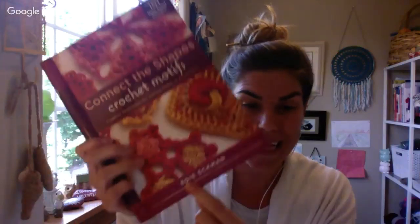This is Connect the Shapes, Crochet Motifs by Edie Ekman. Huge shout out to Edie Ekman. She is one of my crochet idols because she's just amazing. And I bow to her. I bow to you, Edie Ekman.